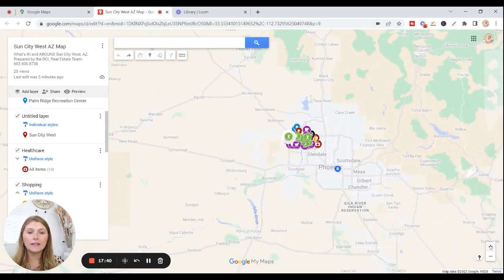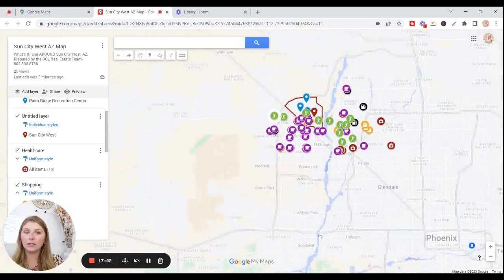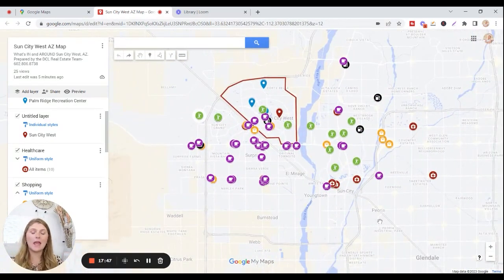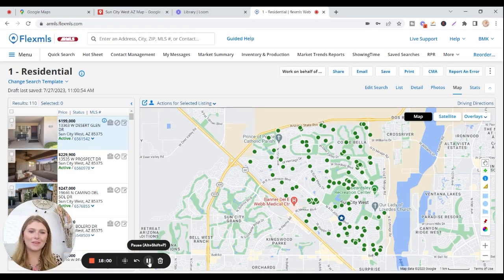But overall, I think Sun City West is a pretty good location. Price wise, I'm going to pull up the MLS for you here real quick and just show you a couple of homes, like the variation of prices and sizes for the Sun City West homes for sale. Okay, so this is the Sun City West available homes for sale, as well as any coming soons would be in here, although it looks like everything is just active.